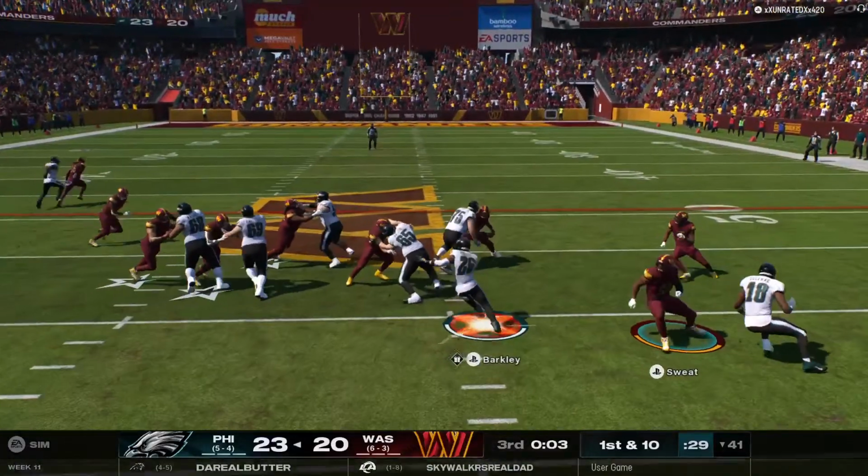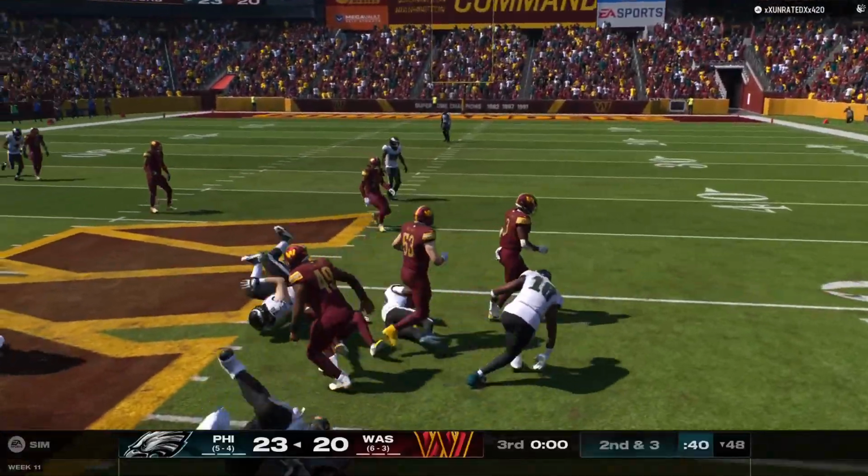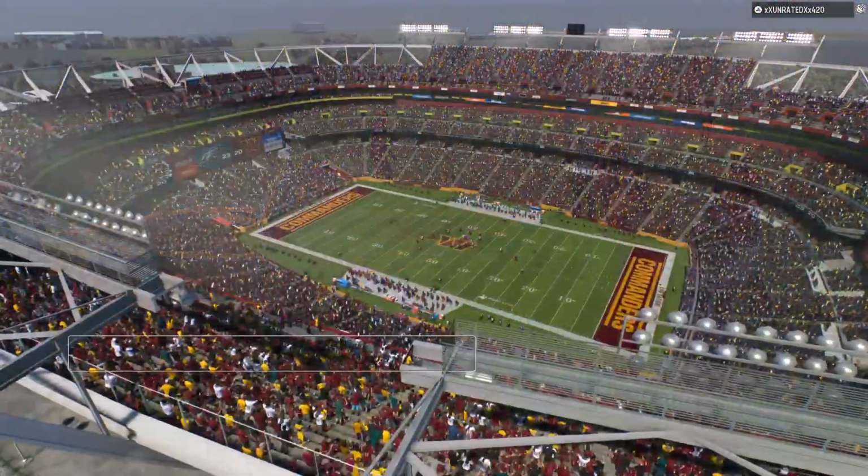No doubt. Now a turn and a give to Barkley. And he's going to bowl his way forward to the 48.